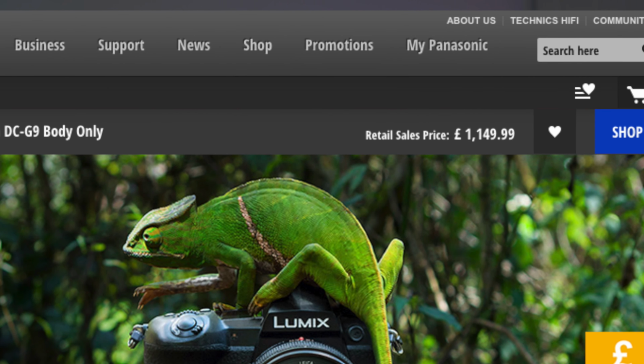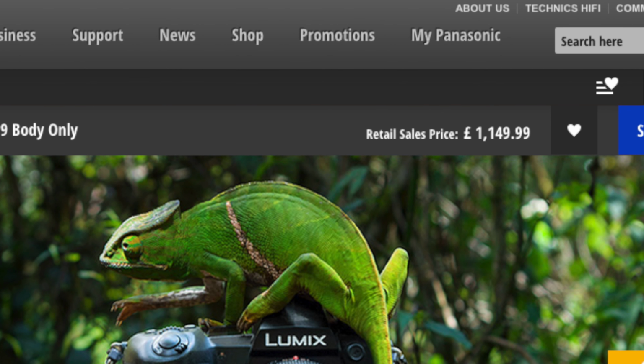Well, with the Panasonic G9, when that was first announced, the price of that was £1,499. Now, the Panasonic G90 is £899. So why am I comparing a camera that is twice as much? Because if you've been tracking the G9, it is actually very close to the G90 price. It's only about £200 difference.